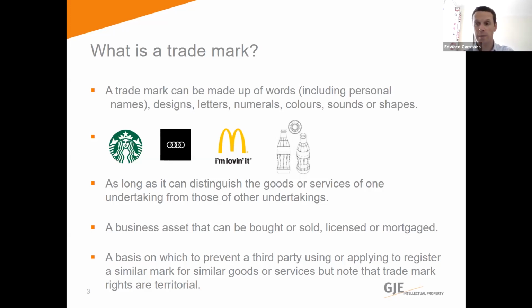When you have a registered trademark in place, it's easier to enforce compared with unregistered rights, which is a heavily evidence-based exercise. And indeed, many countries give little or no recognition at all to unregistered rights. Do note that any trademark is, of course, territorial, so protection in one country doesn't mean that you have the right to prevent a third party from doing something similar in another territory.